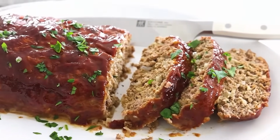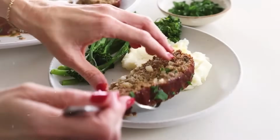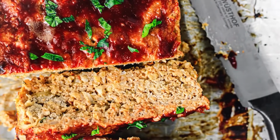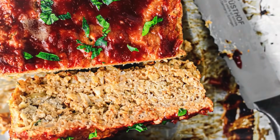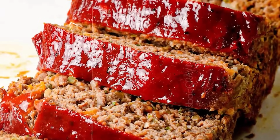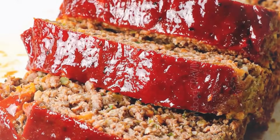You started with ground beef, cracked in an egg, poured in a splash of milk, and mixed in the oats. They didn't just hold everything together, they added real substance, soaking up every bit of flavor while giving the loaf a hearty bite that made every slice feel like more. A pinch of salt, a good shake of black pepper, maybe a chopped onion if you had one rolling around the bottom of the pantry.